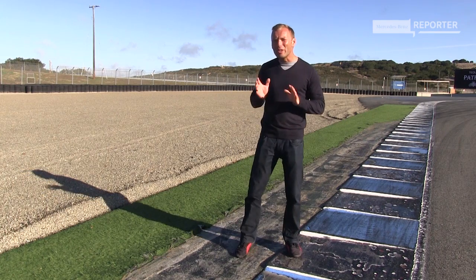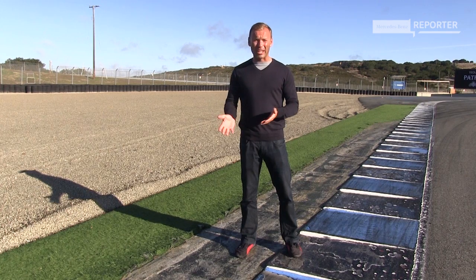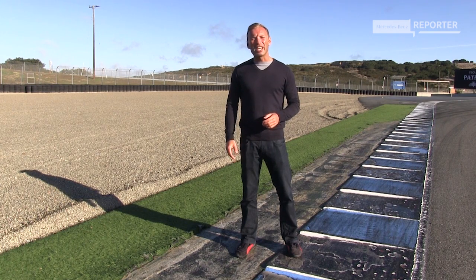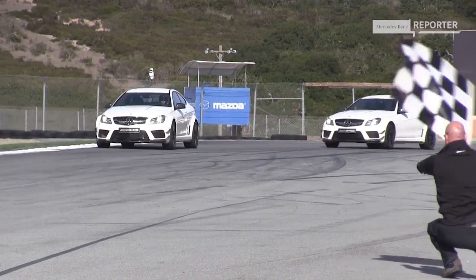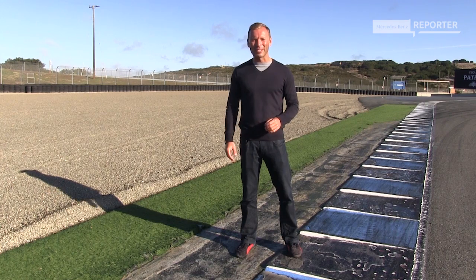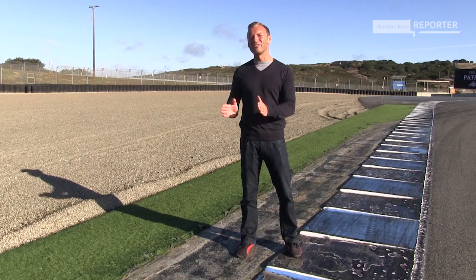Now don't get me wrong. The car is only slightly tricky when you're driving right on the edge on a racetrack like Laguna Seca, which is a very technical track. Otherwise, the C63 AMG Black Series is pretty much the full embodiment of car pleasure, fun, and passion. It is absolutely magnificent, and I sincerely hope I'll get another try on a racetrack with it.